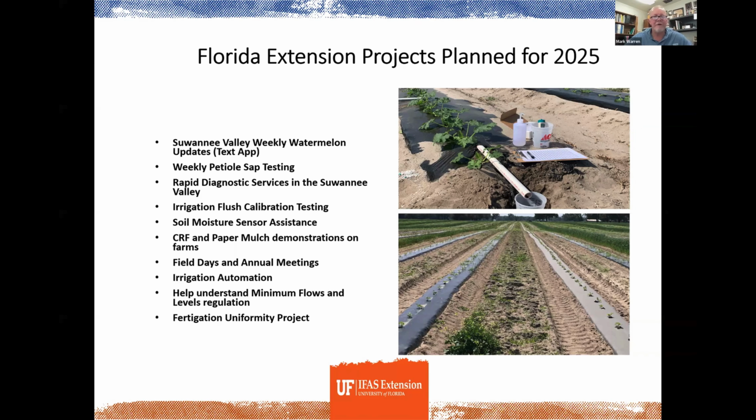Bob talked about environmental regulations and challenges. Minimum flows and levels is recognizing that some of our waterways are below acceptable standard average levels, mean levels. And being in a very rural part of the state, ag is one of the bigger water users. So we're under a lot of scrutiny to try to become more efficient with our water use and recognize that we've got some challenges ahead.